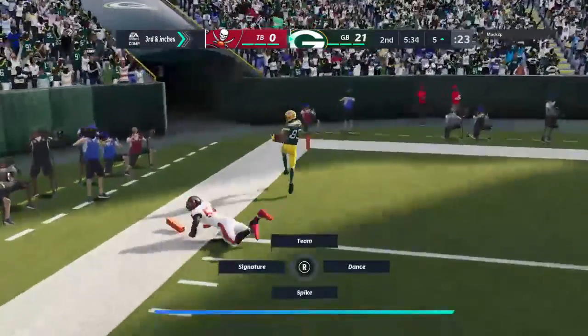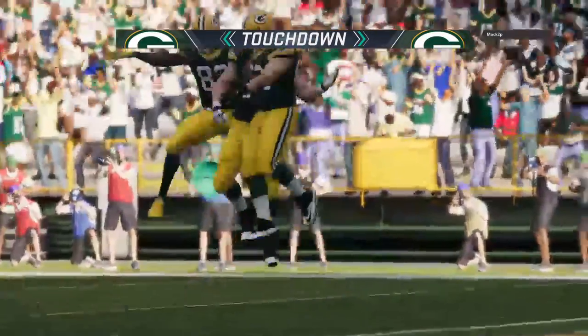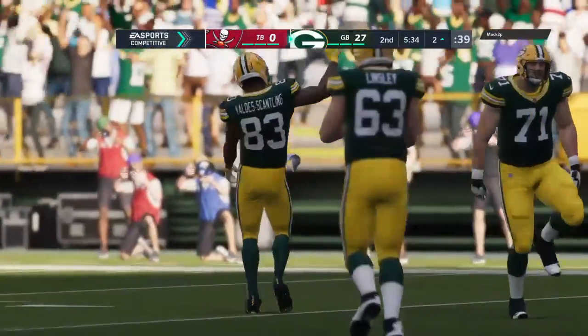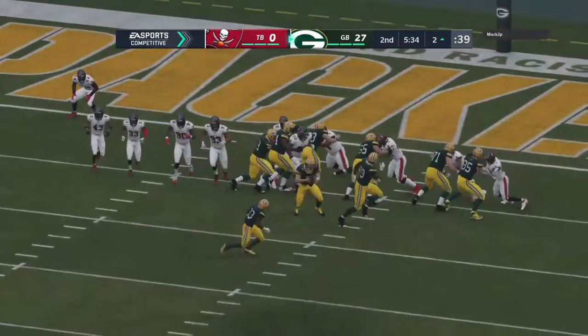3rd down. Here's a quick throw out left. It's complete. And he will get this into the end zone. Touchdown, Green Bay. Rodgers finding Valdez-Scantling. And the Packers add on to their lead.